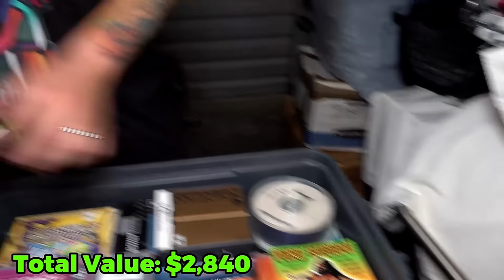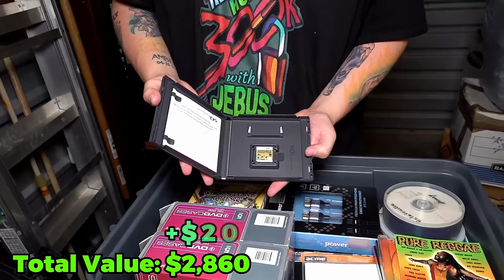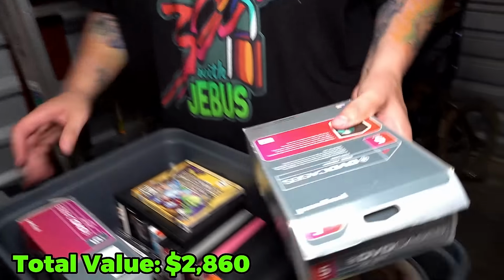There's a little case here. Noodle box? I don't even know what that is. That one's in there. That doesn't say that. Game collection right there. This one right here, HDMI cable. These are just DVD cases.